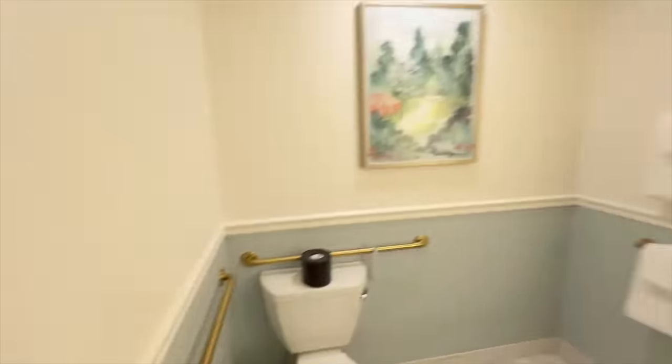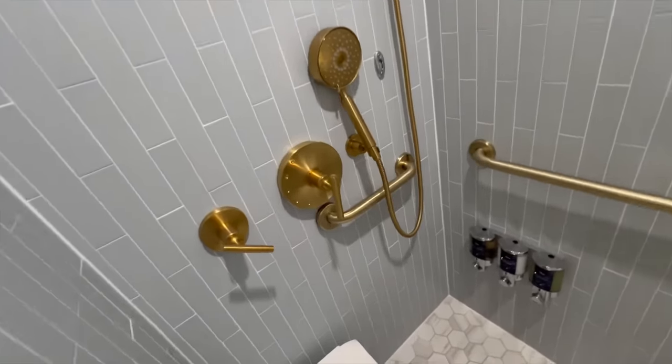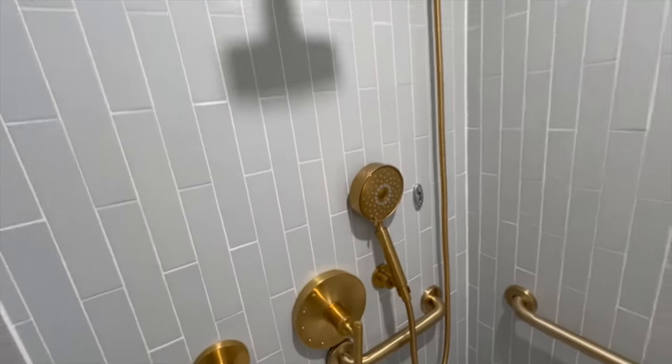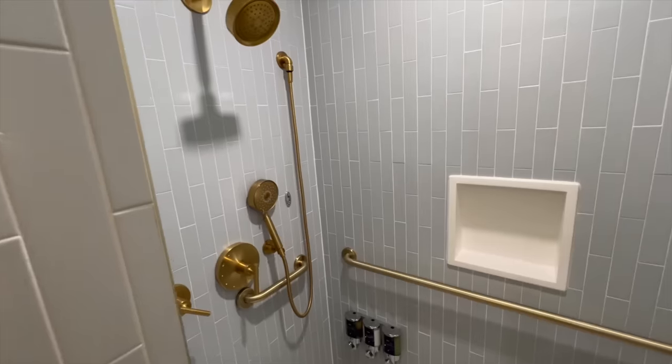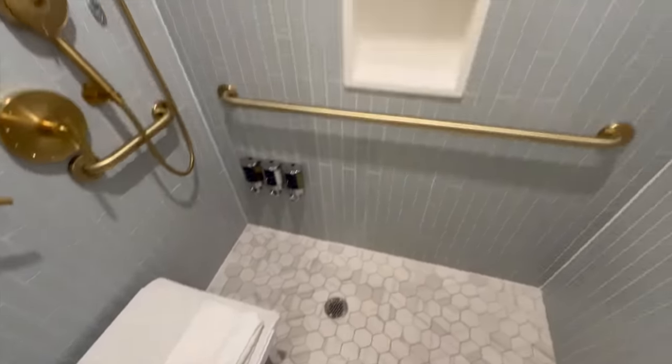Ooh, okay. Oh my goodness. Oh, hello. Is that real gold? Probably not. This is so nice. We have a handle here, another handle. We have a handheld sprayer thingy and a gorgeous shower head. And I love that this is accessible for everyone. They have railings, a seat. This is fantastic. Can we just talk about this light up mirror and the man in it?